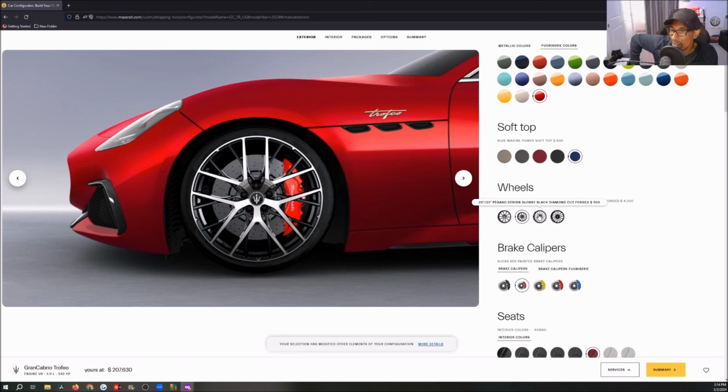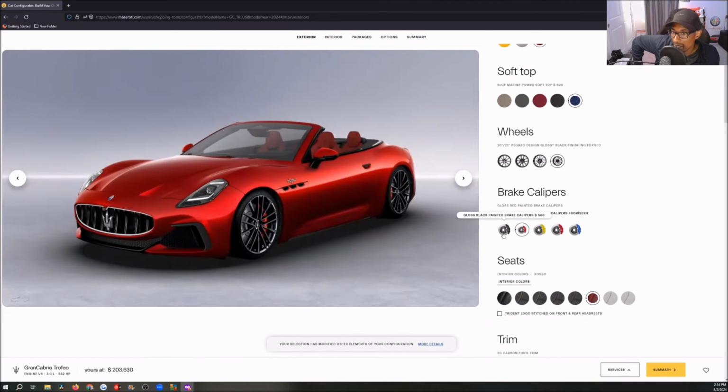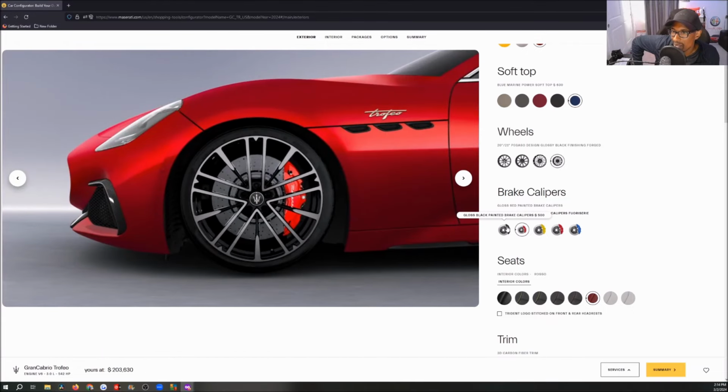All right. Then we have the 20 and 21 inch Pegaso design glossy black diamond cut forged wheels, $500 for these. And then the 20 and 21 inch Pegaso design glossy black finish forged. And that is no extra cost there. Caliper colors, we got, well, keep going to that same. There we go. We got black, $500. We got gloss red standard.